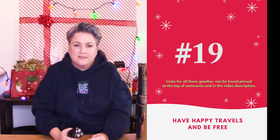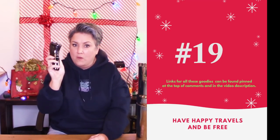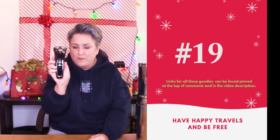The next one on my list is a USB powered electric shaver. Now this is the Fisco. It was $39.99. I have seen it going on and off of lightning deals on Amazon, so look for that. But it's a USB rechargeable.